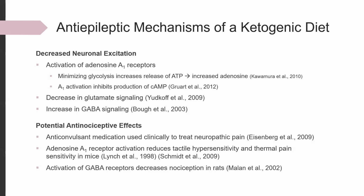This idea is supported by the clinical use of anticonvulsant medication to treat neuropathic pain, which suggests the involvement of similar pathways. It's also supported by evidence showing that increased activation of adenosine A1 receptors reduces tactile hypersensitivity and thermal pain sensitivity in mice, and evidence that increased activation of GABA receptors decreases nociception in rats. These findings suggest that cellular changes induced by maintenance on a ketogenic diet may have the potential for anti-nociceptive effects.